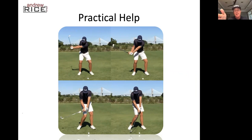In this case, I'm going to have the player feel that pelvis a long ways from the golf ball. I'm going to have the player feel like the toe of the club is up in the air. That means they've got a lot of rotation, a lot of right side bend as a right-handed player. And they're going to do a lot of that.